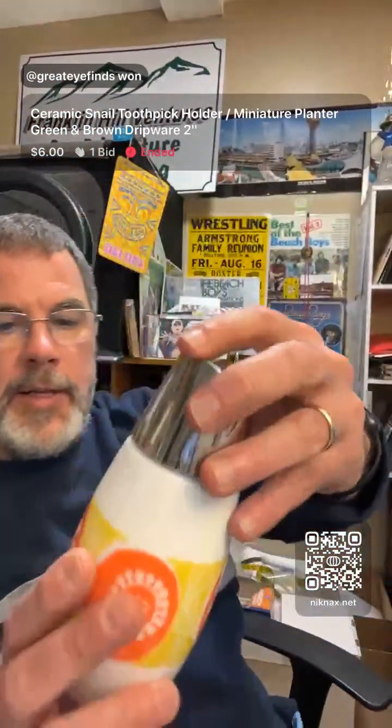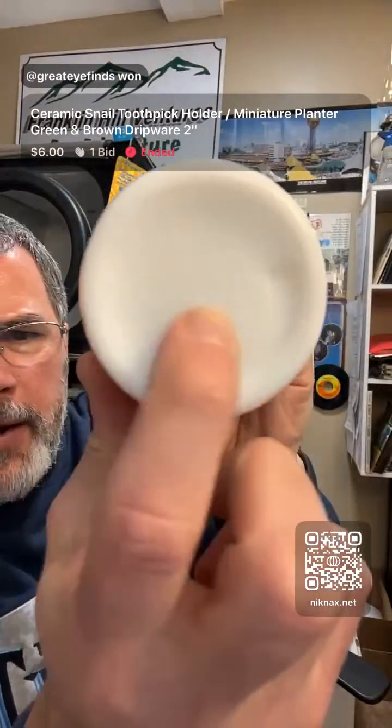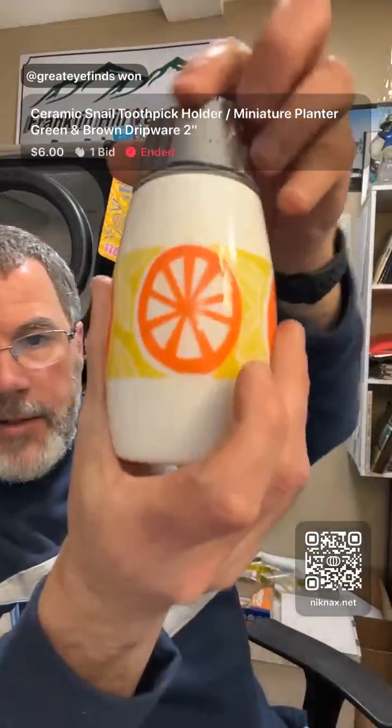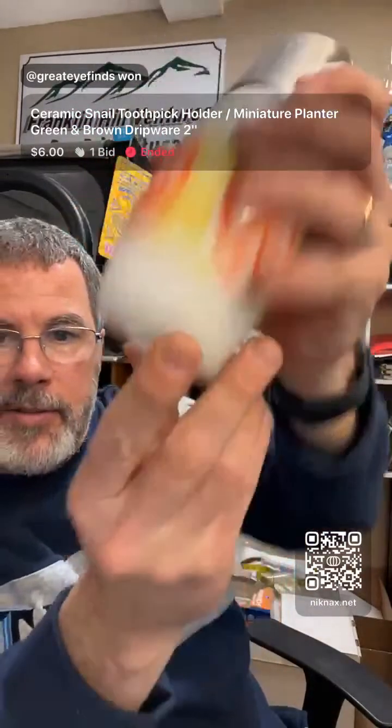All right, so here's the shaker just to show it again. It's only got a numeric, like probably a factory or a mold number on the bottom. All the information's in the lid. It says Gemco made in USA. So you can see that. No chips or cracks. The orange design looks to be in really good condition. Very 70-ish. So let's go ahead and start this one. And here we go.